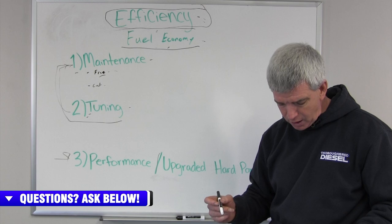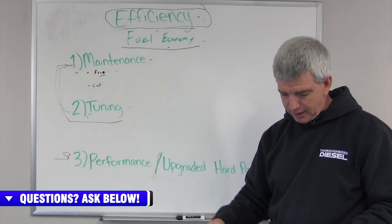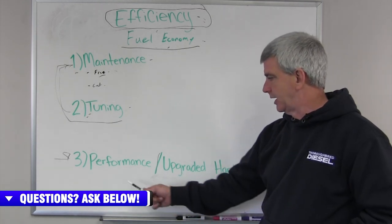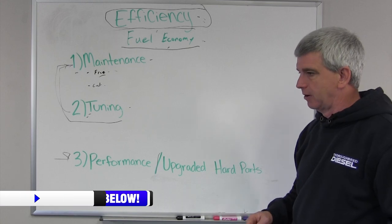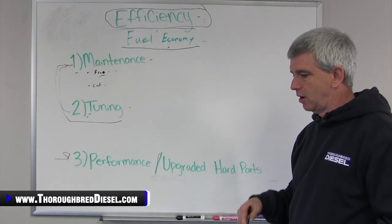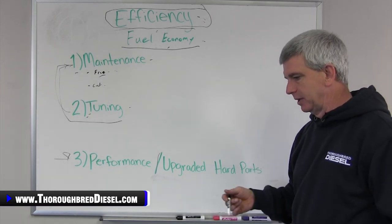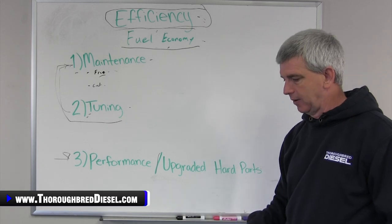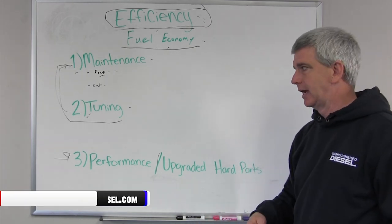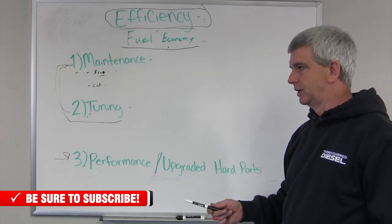So, we talked about turbo sizing getting corrected, just correct overall setup on the truck, and that helps you go into performance and upgrade of hard parts. Maybe you started your walk on your performance modifications that you did to your truck with X goal in mind, and it was high horsepower. Well, now that's adjusted. You're a family man. You've got yourself a family now. Now you're looking at trying to increase the efficiency of the truck.